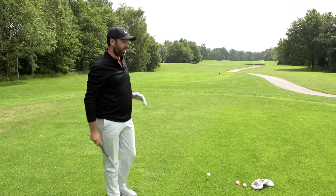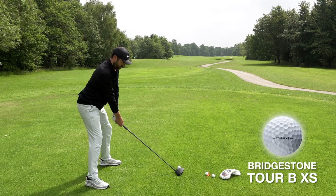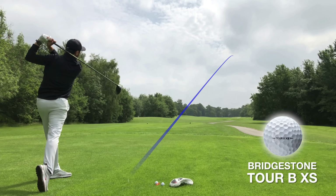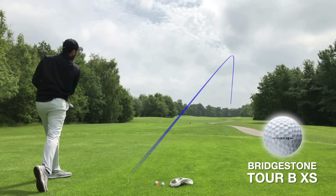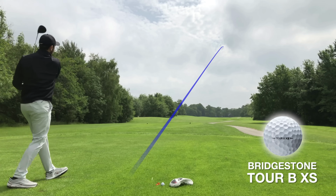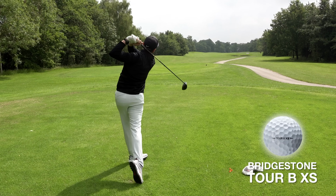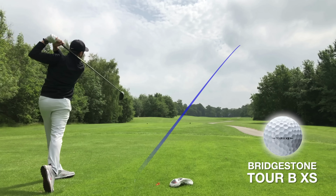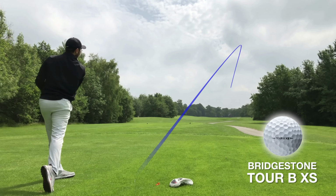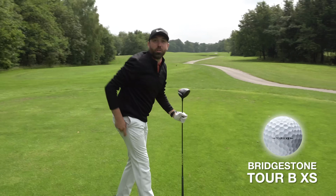So one of those was absolutely smashed and the other 2 were decent golf shots. Let's see what the Bridgestone can do. That is a good flight. Right. It's going to be interesting. Let's get down there and see which one goes longest.